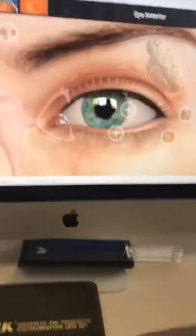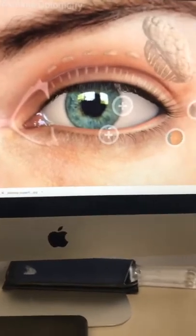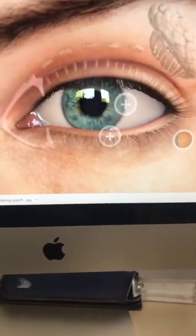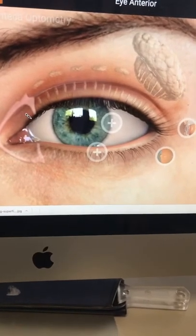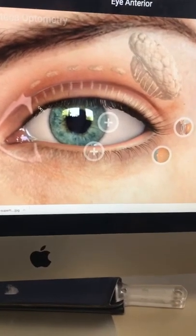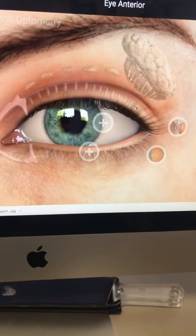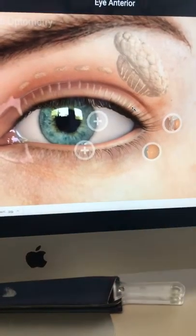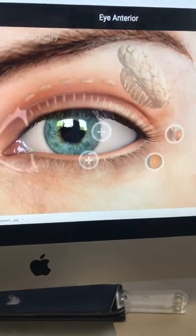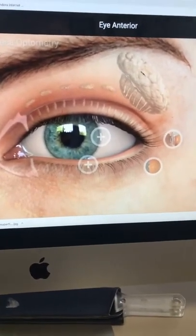All right, so this is the education software that we use, and it's pretty cool. This is a diagram of an eye itself. There are three different types of tear glands that are usually the culprit of things. There's one type of tear gland here in your upper and lower lid. These are called the meibomian glands, and they're responsible for the oily part of the tear film. And then you've got two other types here too.